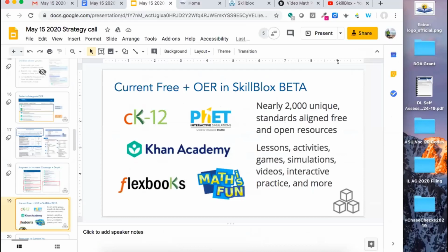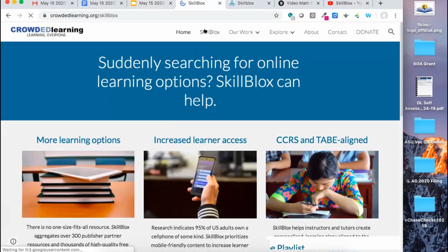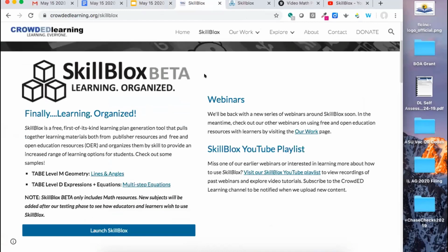When we break out into sessions, or the breakout groups, if you want to go into a deeper dive, I will definitely do that. And of course, as with Zoom, the little panel is in my way. So I'm going to show just how to get to skill blocks, because one thing of note is that we have a website on Crowded Learning that's dedicated entirely to skill blocks, where you can find out about upcoming webinars. We don't have any scheduled right now, but there's a link to our playlist.